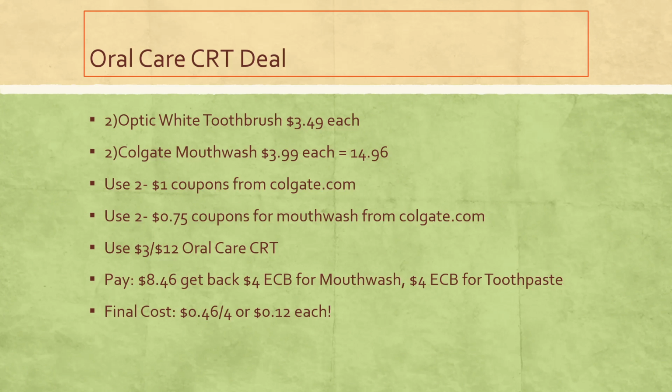You're going to use $2 off 1 printable coupons from Colgate.com for the Optic White. Use 2 of the 75 cents off 1 coupons for the mouthwash, also free and printable from Colgate.com. Then you're going to use that $3 off of $12 oral care CRT. After all those coupons and CRTs, you're going to pay $8.46.